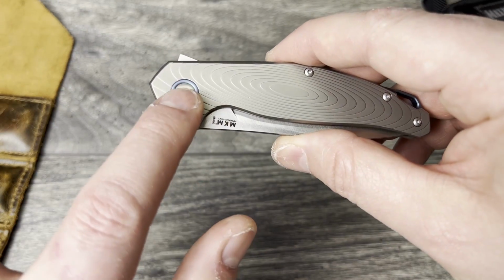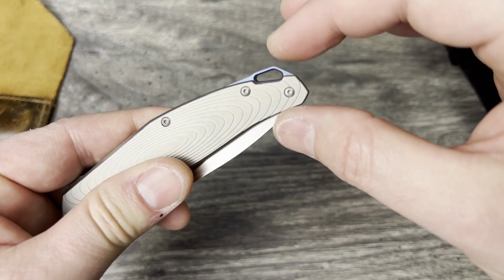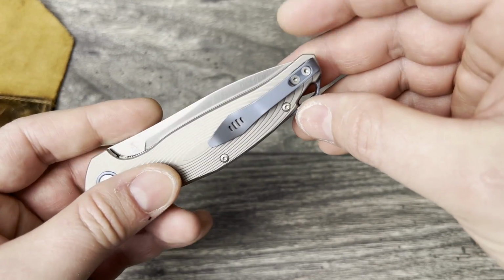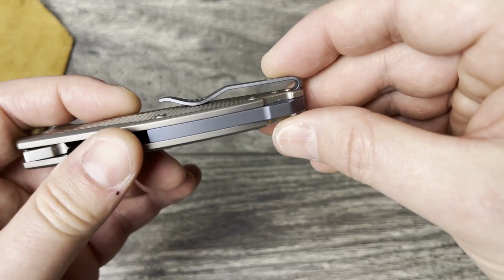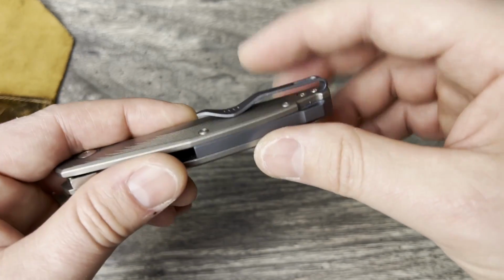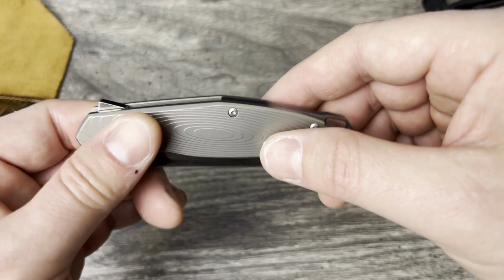It has a titanium pivot with a titanium pivot collar, titanium backspacer, and the lanyard hole is not in the way of the actual pocket clip. Pocket clip is titanium. It's recessed into the handles with flat screws. It lays flat along the body, in and out of the pocket really smooth. The texturing that I do like does not hinder it coming in and out of the pocket smoothly.